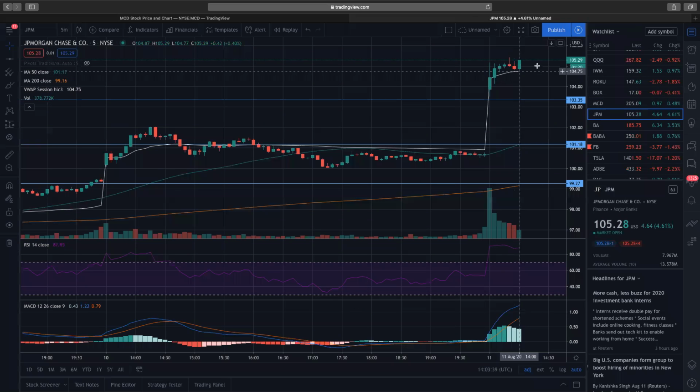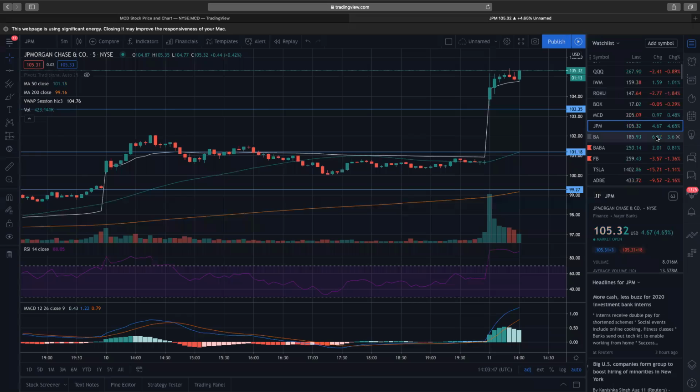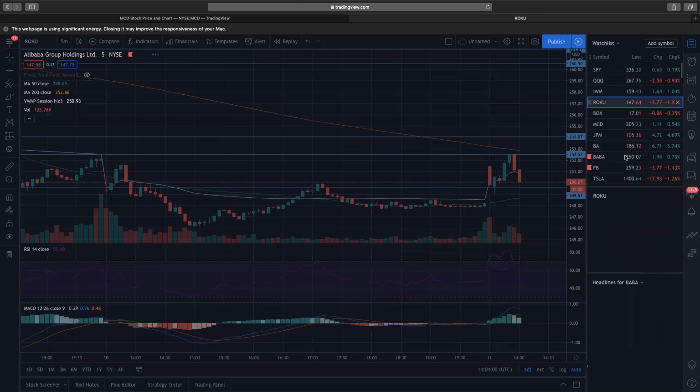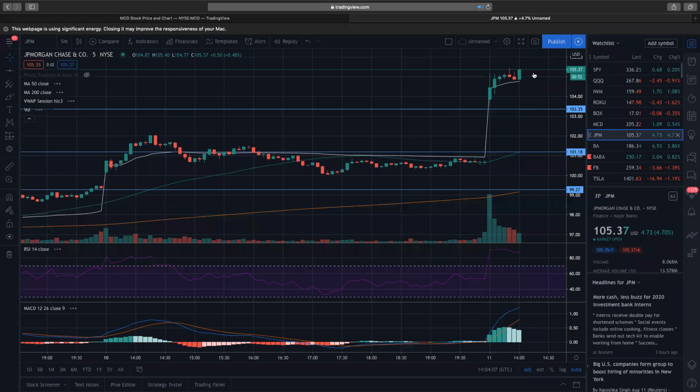JP Morgan had a beautiful bounce off of the VWAP, by the way. For those of you still in it, you should be in profit by now. Most likely, I don't know for sure. Close. That's good. You're at break even on it right now. Nice. Well, once again, I'm not in the trade anymore, so I won't tell you guys what to do. But 105.42 would definitely be key just from an intraday perspective.